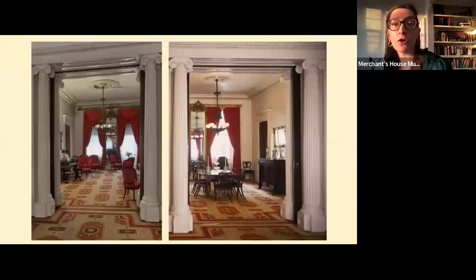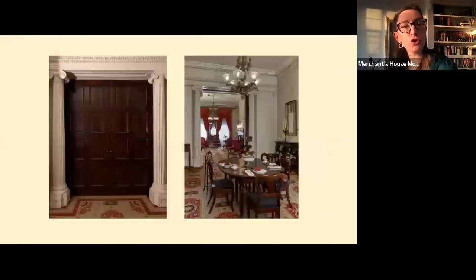So we've seen the front parlor. If we turn around now, we can look into the rear parlor. The rear parlor was slightly less formal than the front parlor, and the two rooms were typically used independently of one another. You can see the photo to the left there with the pocket doors closed between the two rooms.